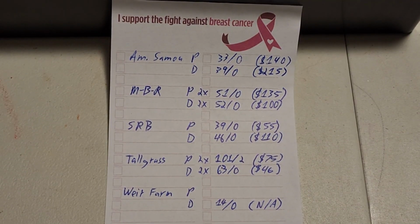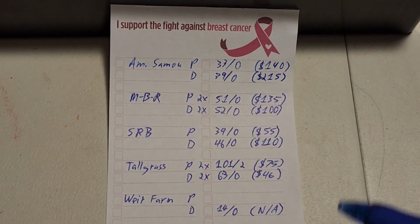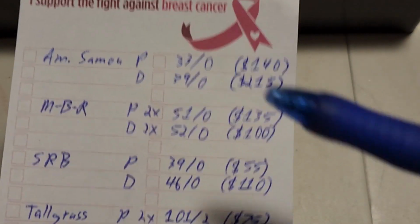All right, so I want to talk about the value of these coins for just a minute. I briefly mentioned that the value was roughly in the 250 range. Not 100% accurate, and certainly not across the board. So if you can read my chicken scratch, I'll read them out loud.